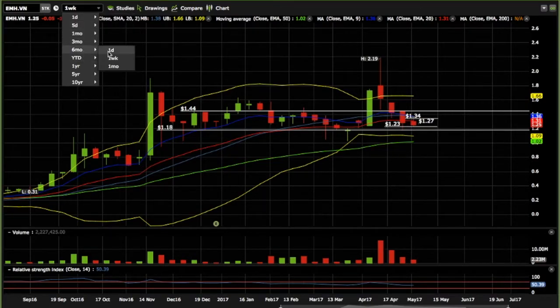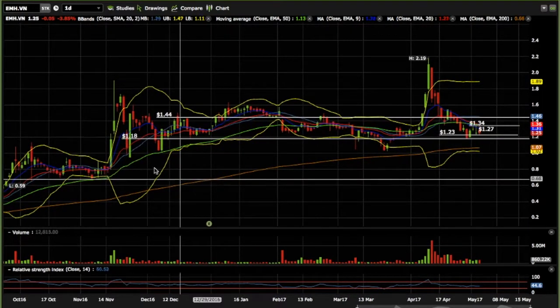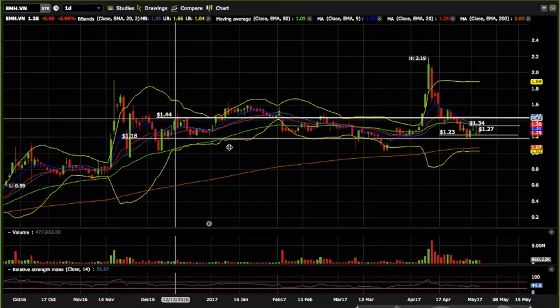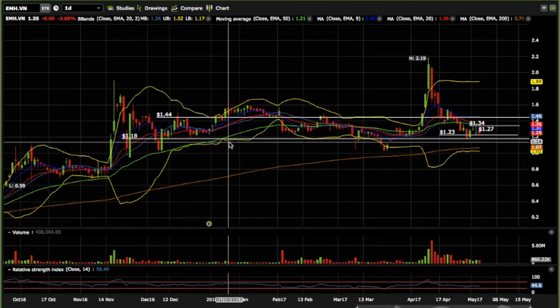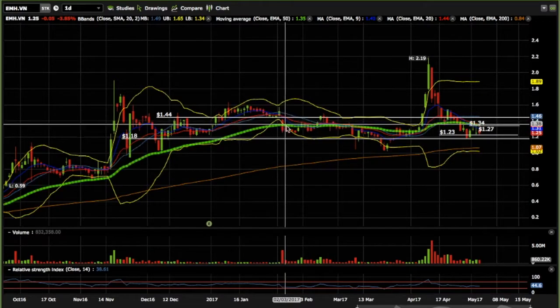Let's go to the 1 day. These are another couple little patterns and similarities I noticed on this one. So same lines, 118, 144. I'm noticing these bottom Bollingers are really respecting that. And then we come up here and we test on this one.